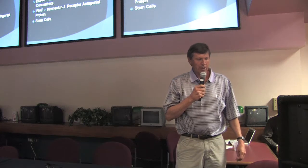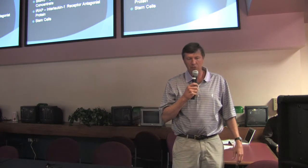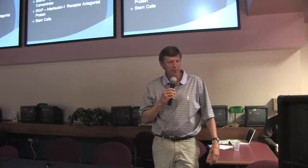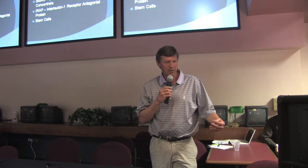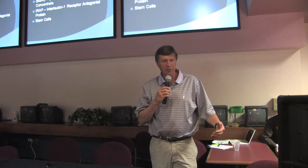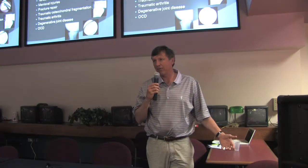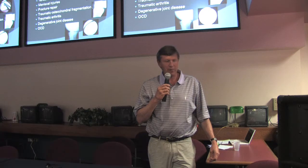and so what we're trying to do is use some of these new therapies to hopefully slow down some of the processes that we see and try and heal up some of these injuries. The two subjects that I want to speak on today are PRP, which is platelet-enriched plasma, and also IRAP, which is an intra-articular therapy. At the racetrack, I'm dealing with tendon and ligament injuries and also some orthopedic injuries, some fractures. A lot of those fractures are easy to repair surgically. Tendon, ligament injuries are a little bit more difficult.